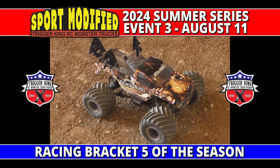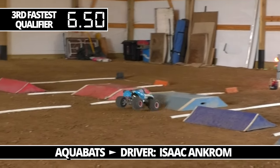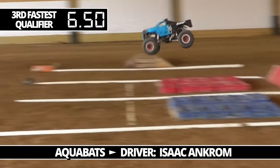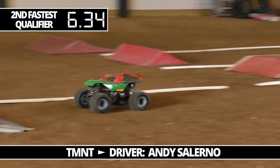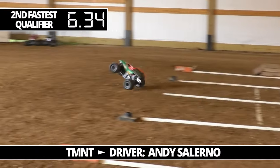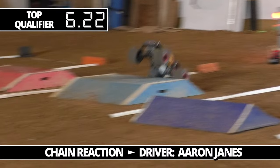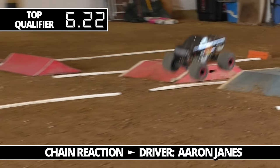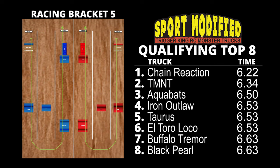Welcome to Trigger King RC Monster Truck Racing, bracket number 5 of the season, event number 3, Sport Modified Action. Looking at the top 3 qualifying results, Aquabats, TMNT driven by Andy Salerno looking really strong on the J-hook track, and our top qualifier, Aaron Janes in Chain Reaction. A quick blast down, 2 straightaways, making it a nice short race.